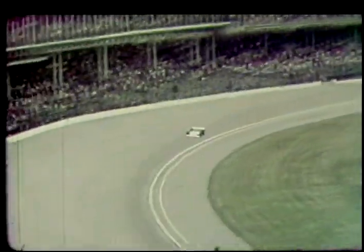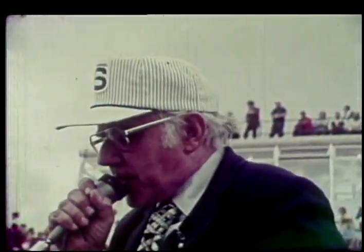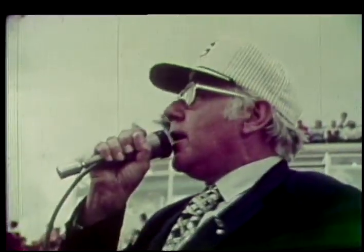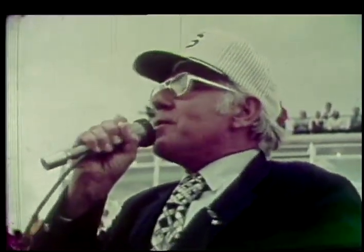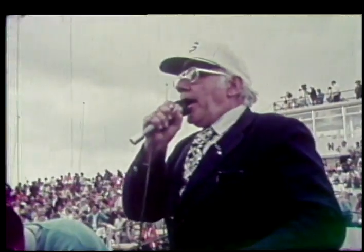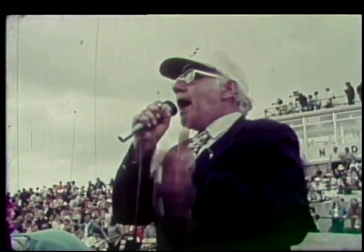Bobby Unser, the man who could do it all. You won't believe it. It's a new track record, 46 and 1700 seconds. A new track record for the Olsenite Eagle, 194.932. And it's still going up.